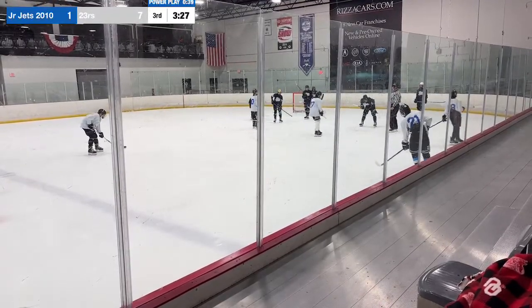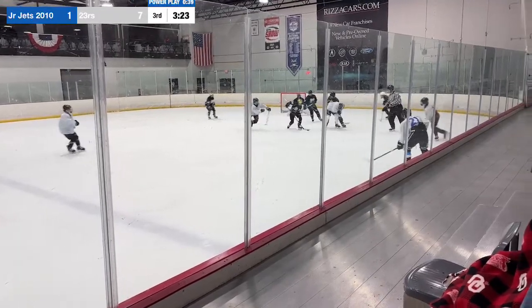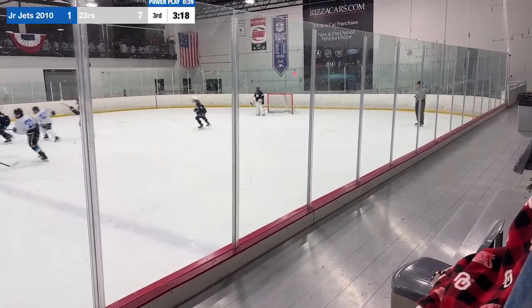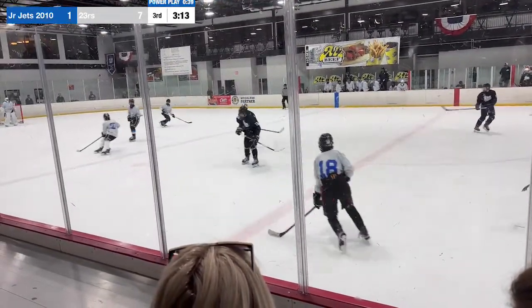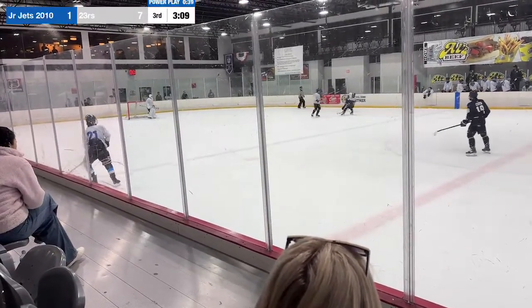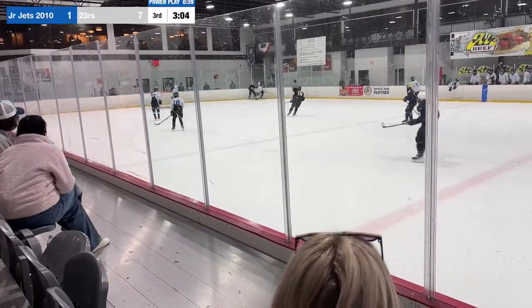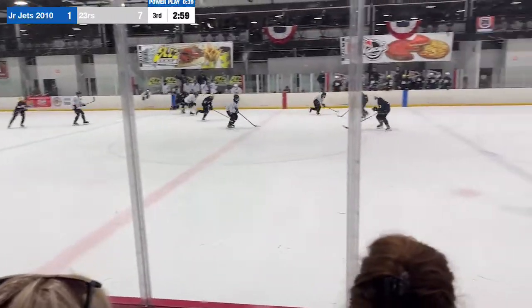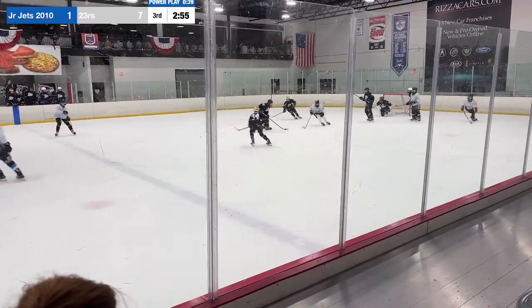Serta at the faceoff. Jets win the faceoff. Jack comes away with it. They force him back into their zone. Weisner putting lots of pressure, steals the puck. 29ers send it. Jack putting pressure. Baker, they're able to stop it. They send it away.